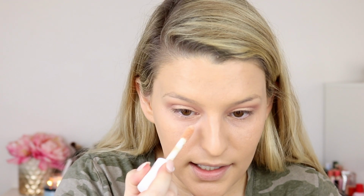With this, I just wanted something a little bit faster, so we're gonna go in two separate ways. First, I'm gonna try my finger over here, and then I have a Real Techniques blending sponge, and we're gonna try it over here. So this does have a doe foot applicator, just like the last one, really big and nice.